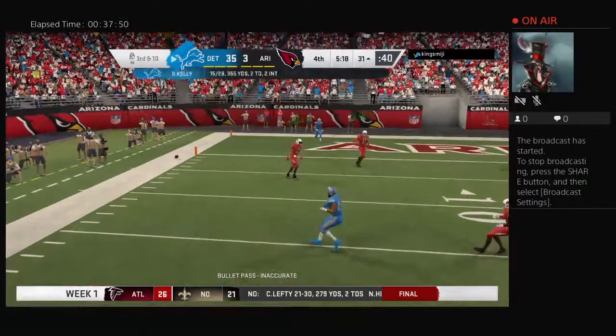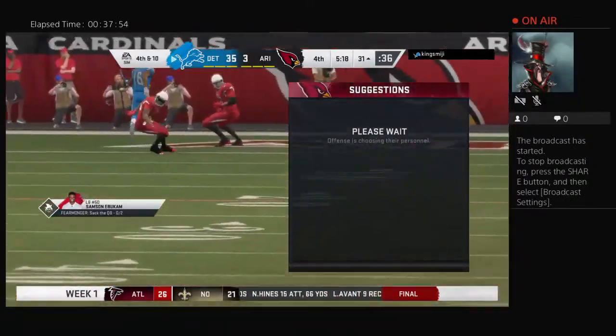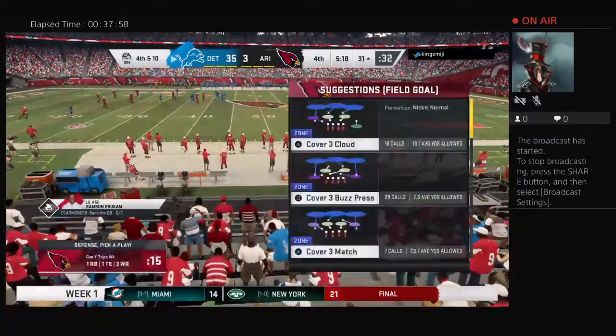Kelly now, operating from the gun. And that is incomplete. Had an open man that time, but ended up putting a little too much heat on it, don't you think, partner? Absolutely, just needed a touch more air under it. Instead, he fired an absolute bullet.